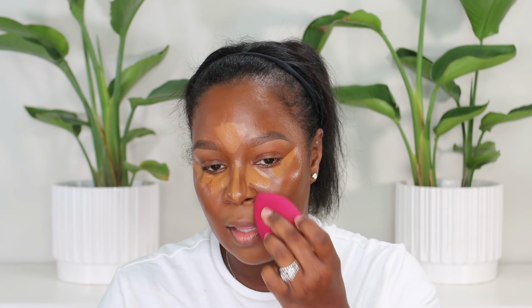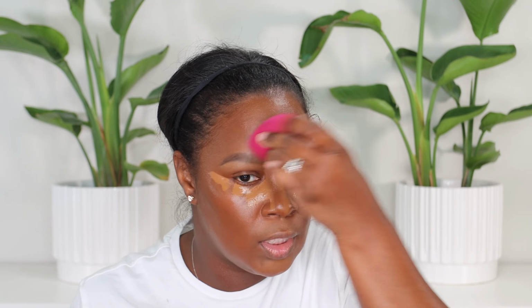And this Pat McGrath concealer is on the medium matte side, medium to full coverage concealer with a matte finish. So I really do love her concealers because they give a really good coverage without it looking heavy or cakey. It just kind of melts into the skin, which I love.